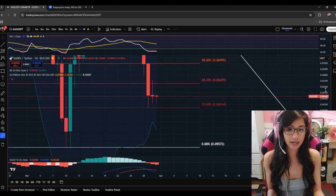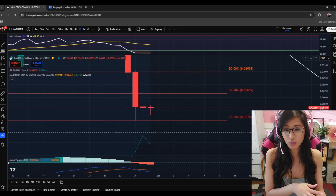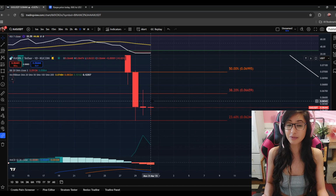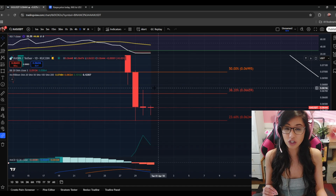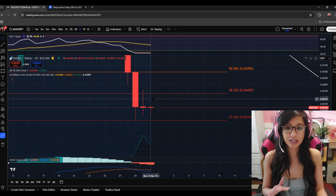Now, if we do take a look at some characteristics of possible reversal signs for the bulls, we would need to hit at least 50% of the previous red candlestick and close above that level in order for us to see any type of recovery towards the upside. And that price point to beat is 0.065. So if the bulls are able to break above this level and close above this level, then essentially it is going to give us good traction to come up and retest our 38% Fibonacci, which is the resistance line here at 0.066. So that's only towards the upside.